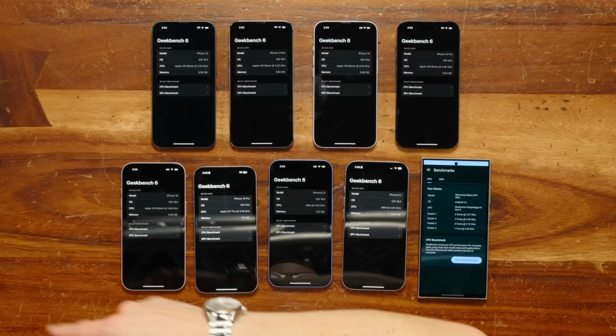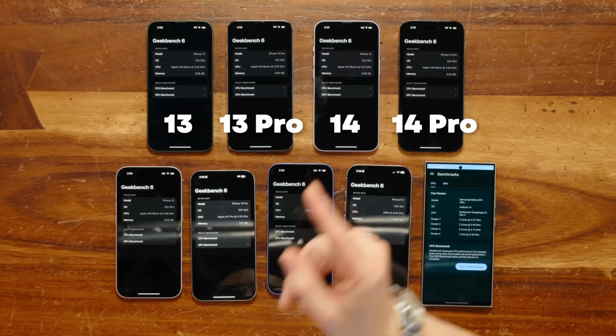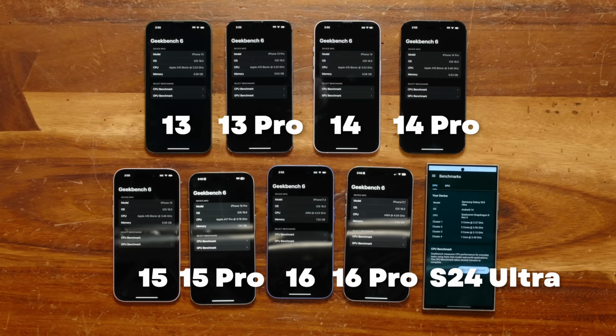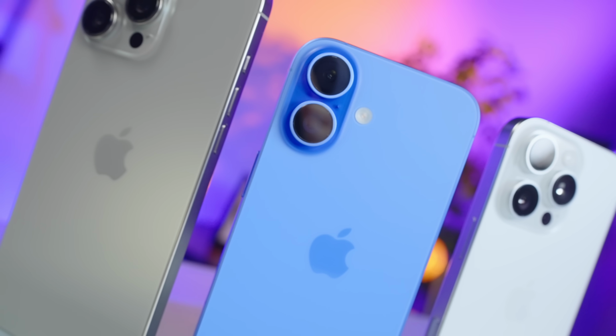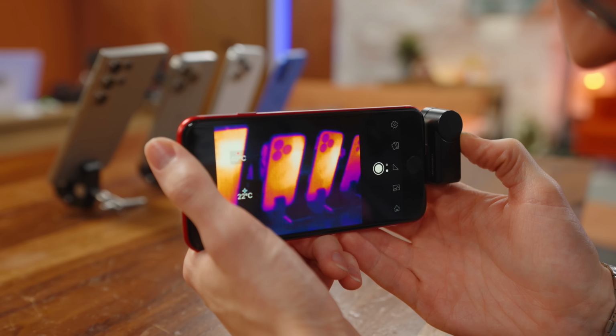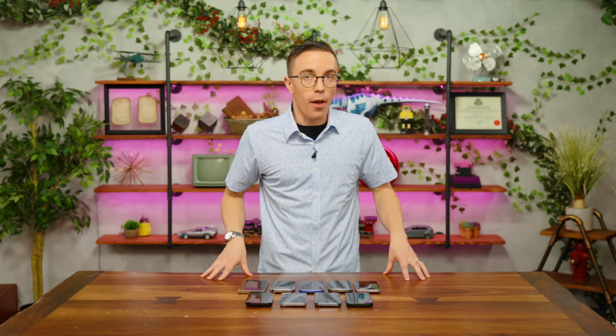So to start with, let's just do a very simple run of benchmarks, starting with Geekbench. So right here I have an iPhone 13, 13 Pro, 14, 14 Pro, 15, 15 Pro, 16, 16 Pro, and of course a Galaxy S24 Ultra. Now we have already run these benchmarks a couple times off camera, so we're gonna average all of the scores. But essentially what you should see, first and foremost with Geekbench, is a little bit of an idea of regular use on these phones and how that compares.